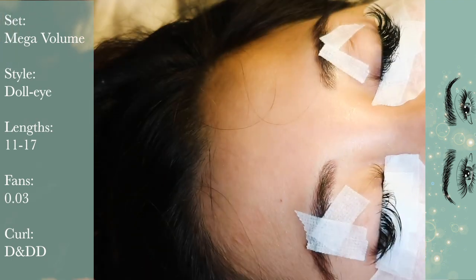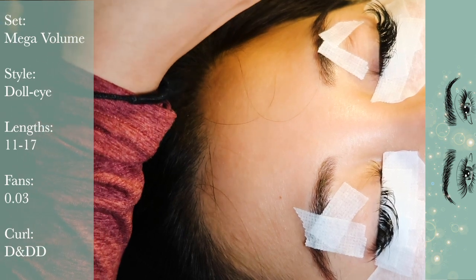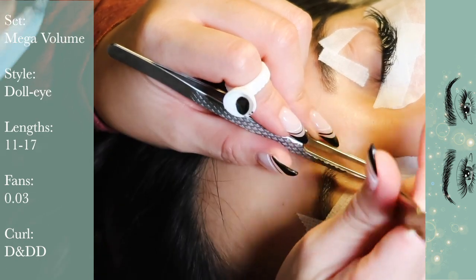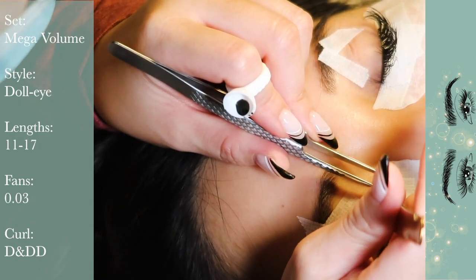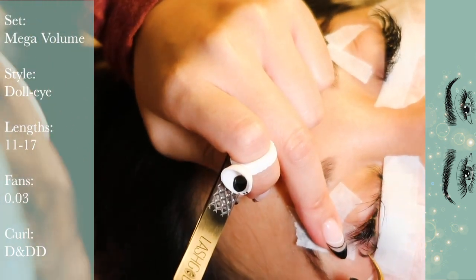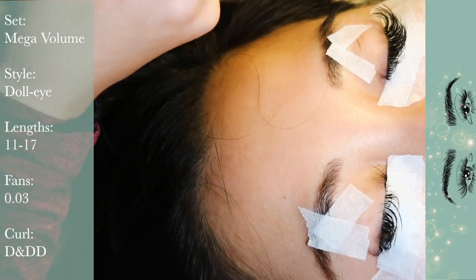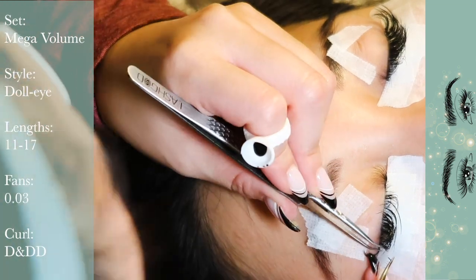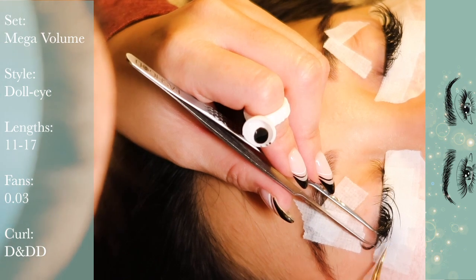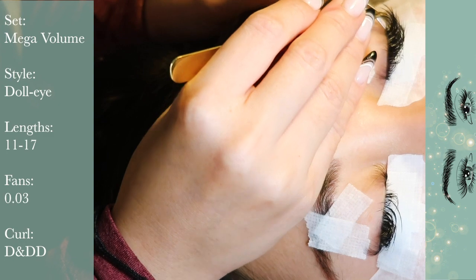This is where I wanted to touch upon the fans and how important they are in creating a certain look. Because this one is super fluffy, I tried to focus on the fans being extremely wide. This not only allows me to get that mega volume look, but if you are in a rush, it allows you to cover more surface area without having to lash every single one of the eyelashes. But my goal ultimately at the end of the day is always to get 100% of those eyelashes because I really value quality over quantity.